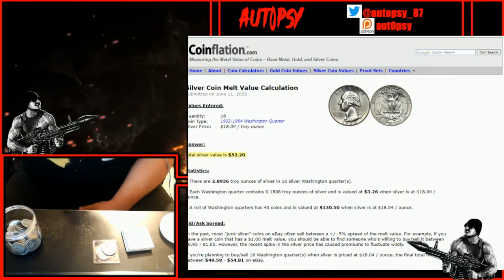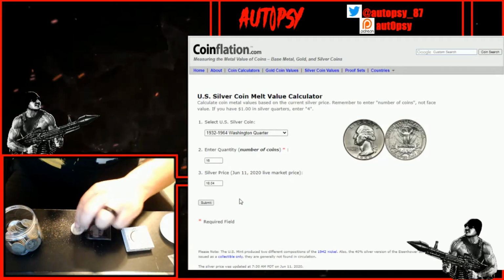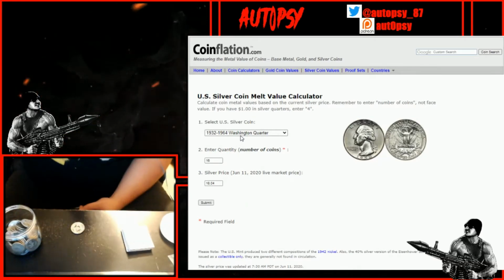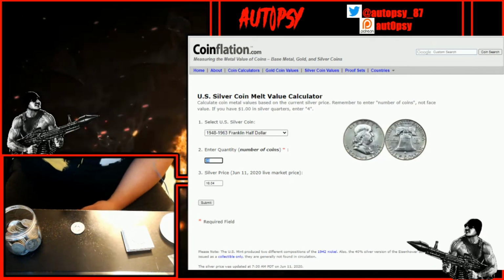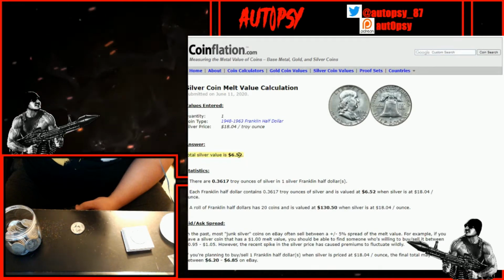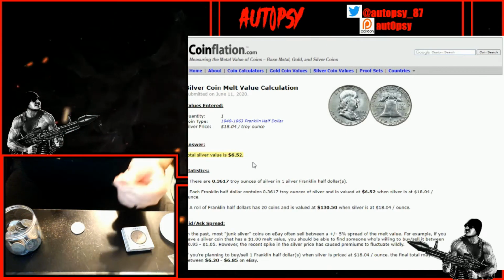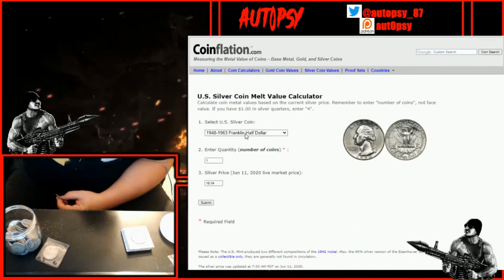Quarters down. Let's get to, what do we have here? We have the Franklin half dollar. So let's look here for the Franklin half dollar. Oh, I wish I had 16 of those. But we had one. So there it is. $6.52 for my Benjamin. Let's go back.